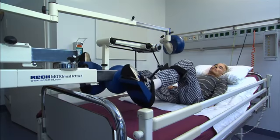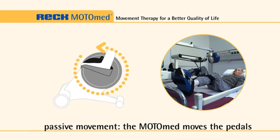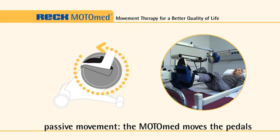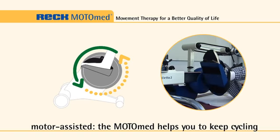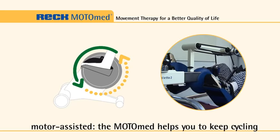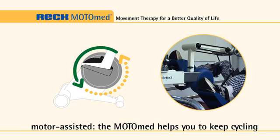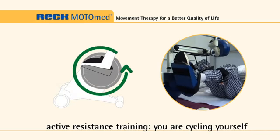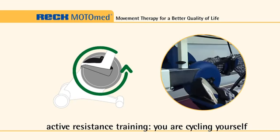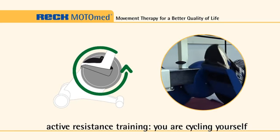The MOTOmed provides 3 different therapy modes. Firstly, the passive motion to loosen the leg or arm muscles. Secondly, the motor-assisted servo cycling feature, which allows for active pedaling even with minimal muscle strength. And thirdly, the active assisted training against adjustable resistance levels. This helps to enhance strength and endurance in preparation for standing and walking.